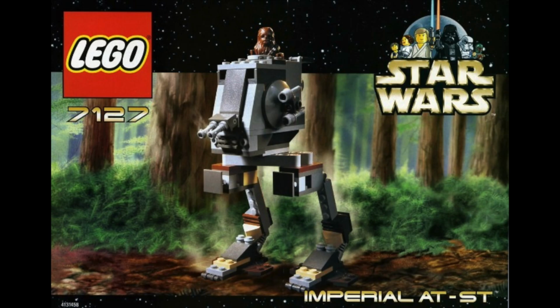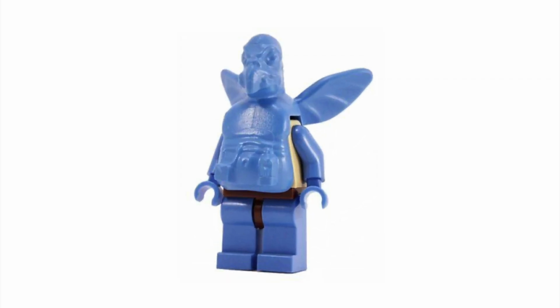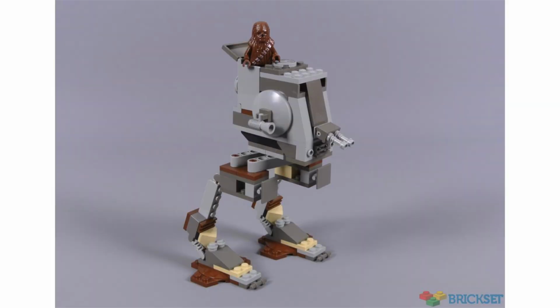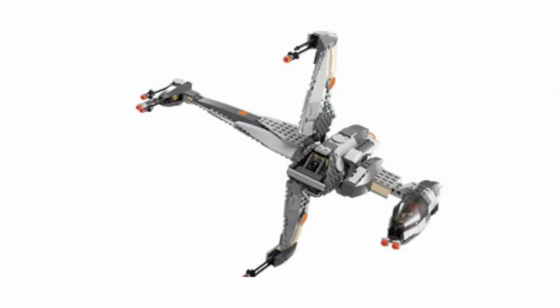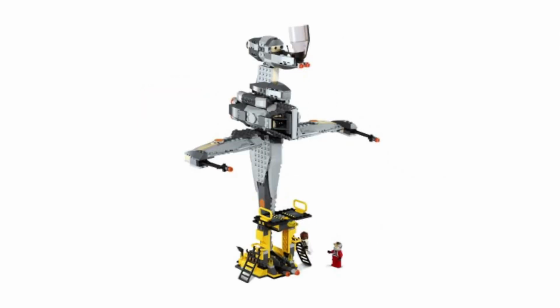This definitely looks like a set from 1999, but unlike a lot of the other sets from this year, I think it looks alright. I've never really been a huge fan of the B-Wing design, but this model does a good job. I don't like the combination of dark and light grey. I think if they were to choose one predominant colour it would look a lot better.